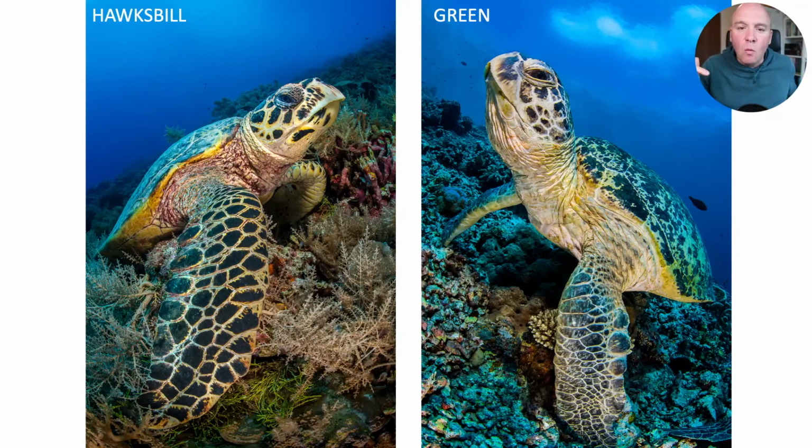So for me, if there's one lesson that I think is really important for turtle photography, it's to be able to tell the difference between the 2 main species we see when we're diving. Now, of course, if you live in the Azores or Florida or the Mediterranean, you're going to see a lot of loggerhead turtles. And if you go on a trip, like Jason Isley's been running some fantastic trips to see leatherback turtles in the last couple of years.